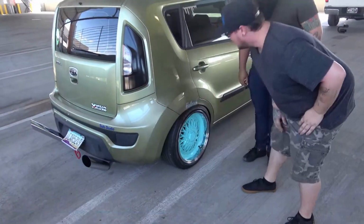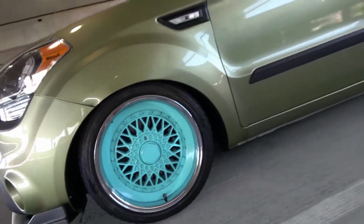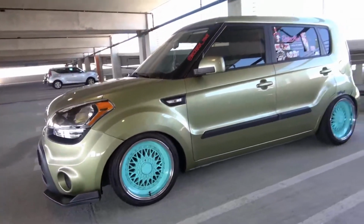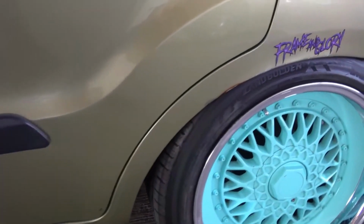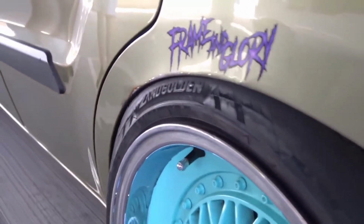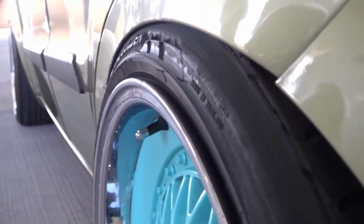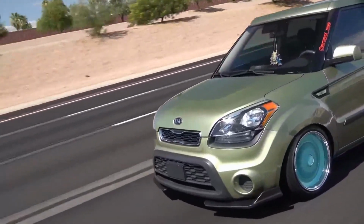Super sexy rims and tires. These have that deep dish look. They're going to be a little more expensive. They have that BBS look, and the smaller the tires, the more expensive they are. Those are probably like a 35 series. Again, if you want to kind of stance it, make it look like that, you can stretch the tires. You can tell his body panels are literally running on the sidewalls. I think there's nothing sexier than that.